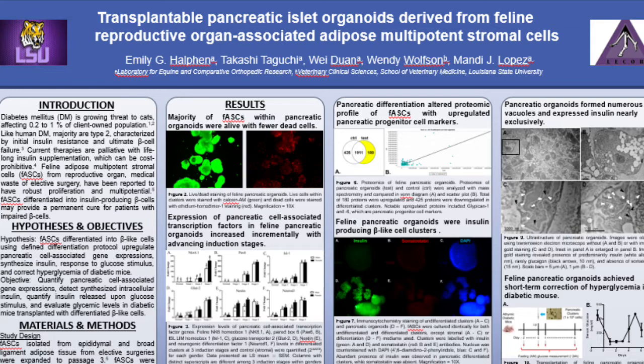Diabetes mellitus is a growing threat to cats, affecting between 0.2 and 1% of client-owned populations. Like human diabetes, the majority of cases are type 2, which is characterized by initial insulin resistance and ultimate beta cell failure. Current therapies are palliative with lifelong insulin supplementation, which can be cost prohibitive.